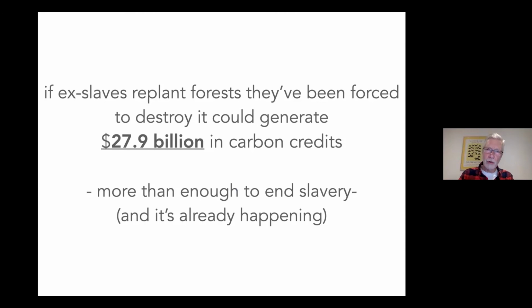$27.9 billion in carbon credits if we were able to use all the people who had come out of slavery in the places where deforestation was happening, and we would be able to train them up and get them working, and so forth. That would flow into it. And what's powerful about that is that that's more than we estimate it would cost to really bring slavery to an end over a 10 to 20 year period, or get it almost completely wiped out, right? And some of that's already happening.